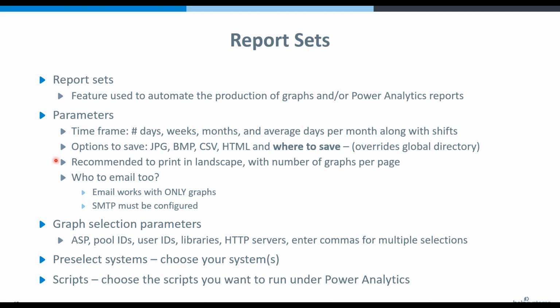And of course, a report set will override, and we call that the global directory, and it'll save it to wherever you want to save it. So just think about where I'm going to put all this stuff once I create it, right? If you print it, print it as a landscape, and with number of graphs per page, you could say, I want to have two graphs per page. We don't see many people doing that, but you could do that.